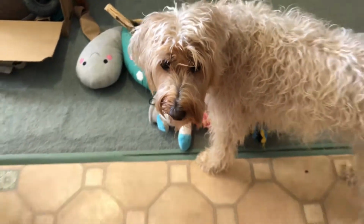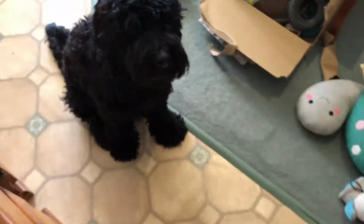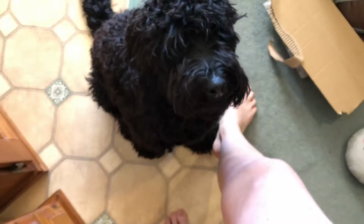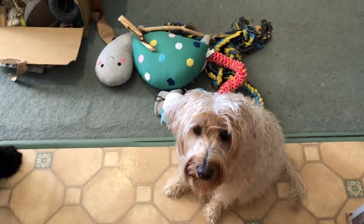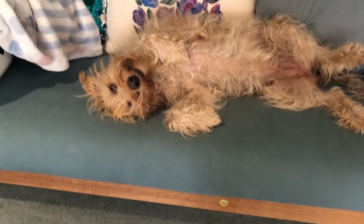Maple's a girl, Splodge is a boy, and they are both a fleece coat Labradoodle, and they are half siblings, so they share a mum. You can see how big they are compared to my leg here. So I thought it would be fun today just to tell you all about what I feed them, including treats, their regular everyday food and their supplements.